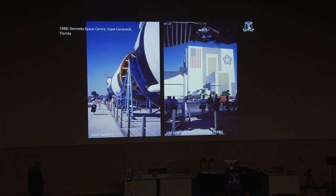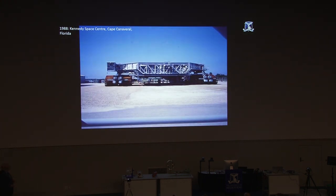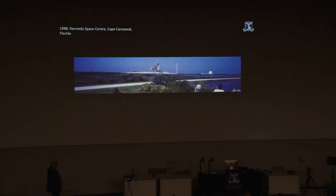Now, I've had the opportunity to visit some of the places where these rockets were made. This is a visit to Cape Canaveral in 1988. There's a spare Saturn V on display. There's the vertical assembly building. I'm not sure who down there is. That's where the Apollo rockets were fabricated. There's all sorts of giant artifacts left lying around. At this point, it was only 20 years earlier that the Apollo missions took place.